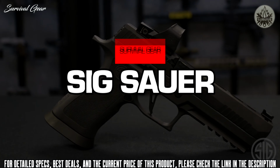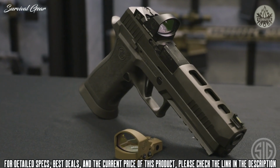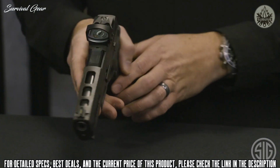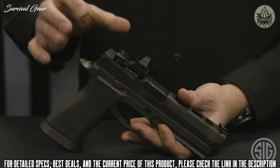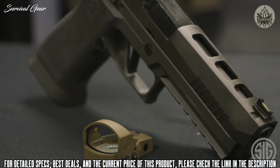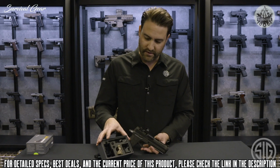I'm here to talk to you today about the new Romeo One Pro reflex sight. I have it here on a X5 Legion, as you can see, and this is the new Romeo One Pro. This is a 3 MOA model in black. It also comes in FDE in a 6 MOA variant.